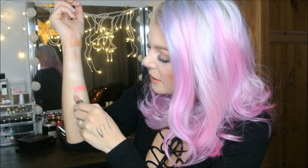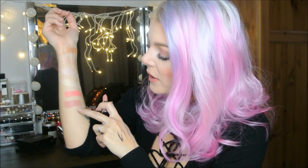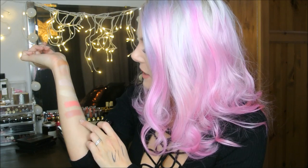This Bear one seems like a really cold pinky nude. That is amazing. I love that color. I can't believe I paid £1 for it. It smells like lipstick, but not too much, not too overwhelming. So far I'm pretty impressed. The swatches are amazing. So I'm gonna try them on my lips and see what I think of them. And if I like them, maybe I'll get other colors as well.